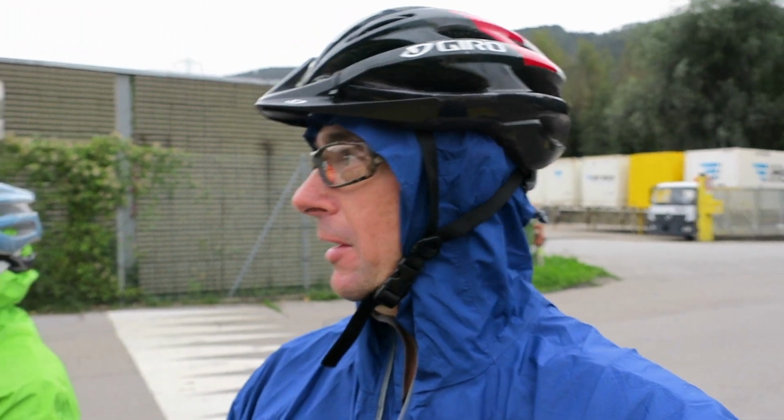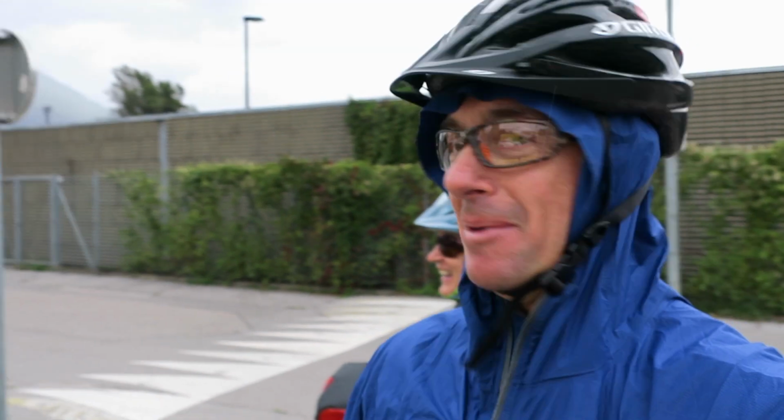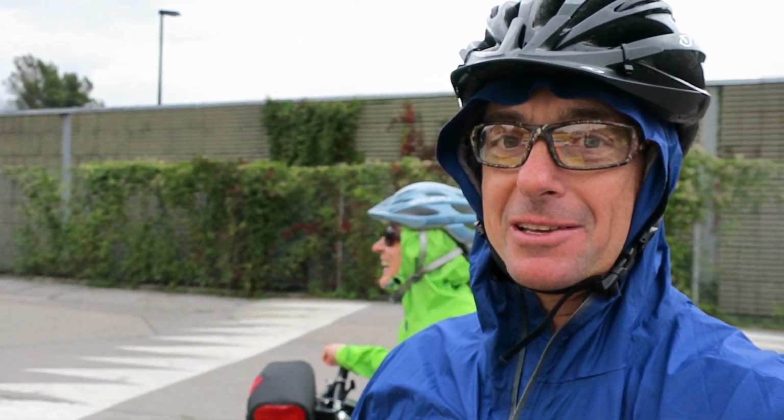Okay, so we're just outside of Innsbruck. As you can see, we've had to garb up with rain gear because if you look in the background there, it looks pretty nasty. We've been trying to outrun this storm here, and so far so good. It's not really raining, but we're getting set. We're just maybe 20 minutes out of Innsbruck and the Kolping House.